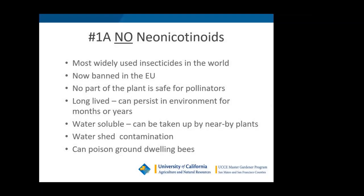Also, be sure not to use any neonicotinoids. These are the most widely used insecticides in the world. They've now been banned in the European Union. No part of the plant is safe for pollinators after it's been sprayed with neonicotinoids. That's because the plant will absorb the poison through not only leaves, but roots, flowers, everything. So no part of it is going to be safe for pollinators.